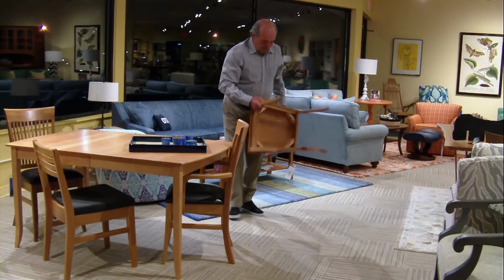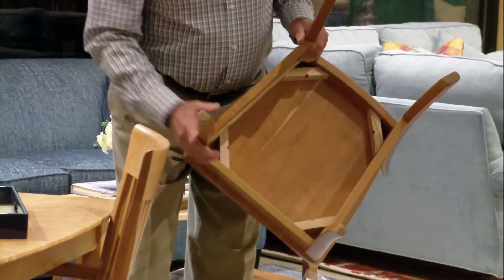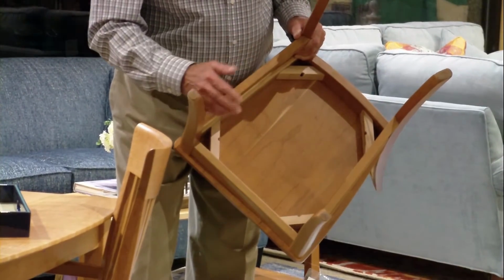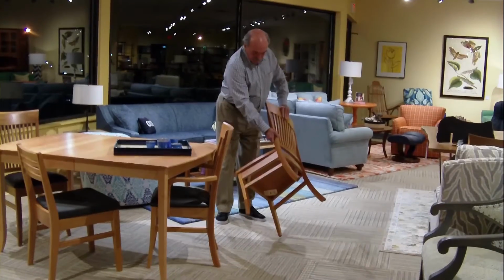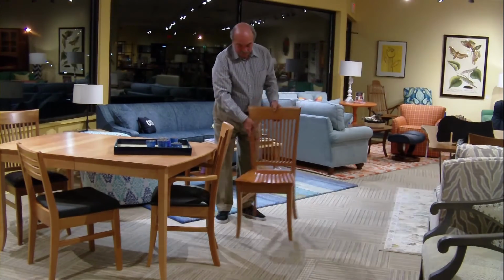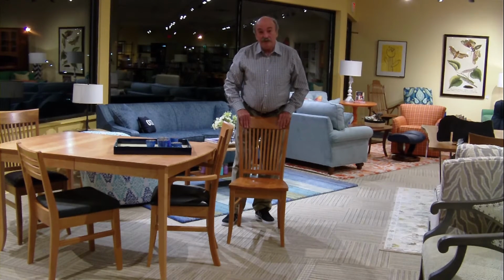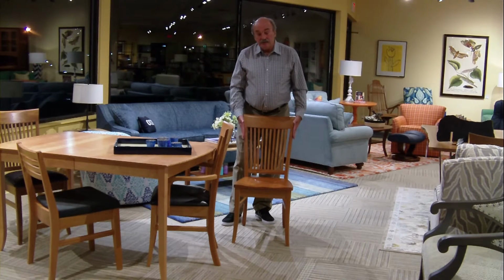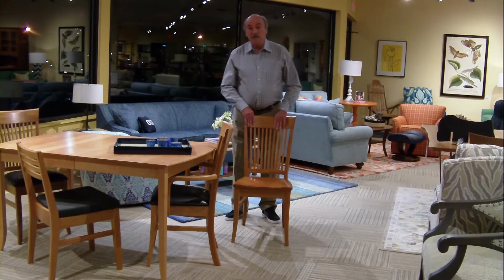The joinery underneath is all mortise and tenon joints. There are some screws that join these. It's all corner blocked and glued, and that's where the seat attaches. Finish is a durable catalyzed varnish, easy to clean, wipe off, not fussy, and the scale of the chair is a little smaller than most. It sits well. It's a nice chair, and it's a really very well-made chair compared to chairs that cost much more than this, two or three times perhaps.